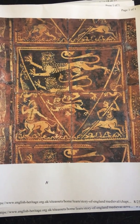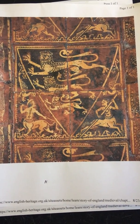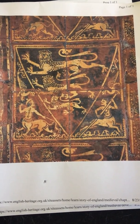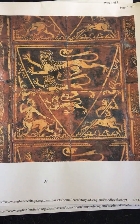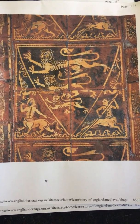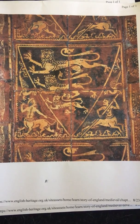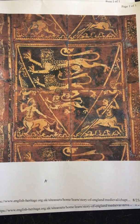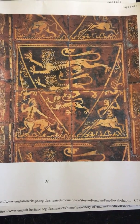So pilgrimages were kind of a thing to do. The goal of Chaucer's characters was the most renowned English shrine, that of St. Thomas Becket of Canterbury Cathedral, where he was martyred in 1170. Pilgrims flocked to it from all over Britain and Europe, and this was part of a wider pattern of pilgrimage across England, often to places claiming to house saints' relics.